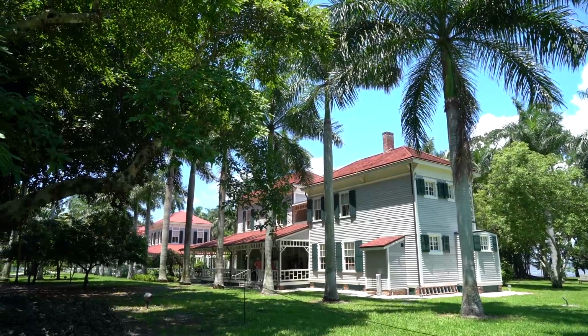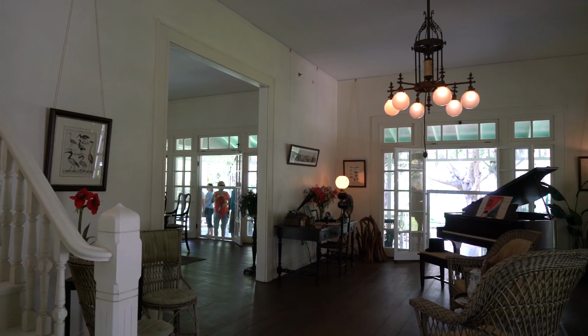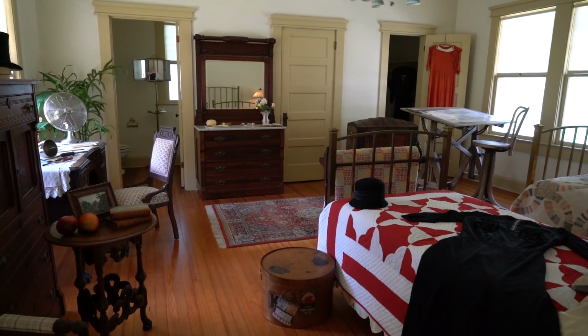We're now checking out Henry Ford's winter home, and the only reason why he bought this home was so that he could be close to Thomas Edison when he was here during the winter months. But the funny thing is that Henry Ford would only come down for 2 weeks out of the year, and those 2 weeks coincided with Edison's birthday. So it's really cool that the guys were such good friends that Henry Ford would buy a home just to come and celebrate Edison's birthday.